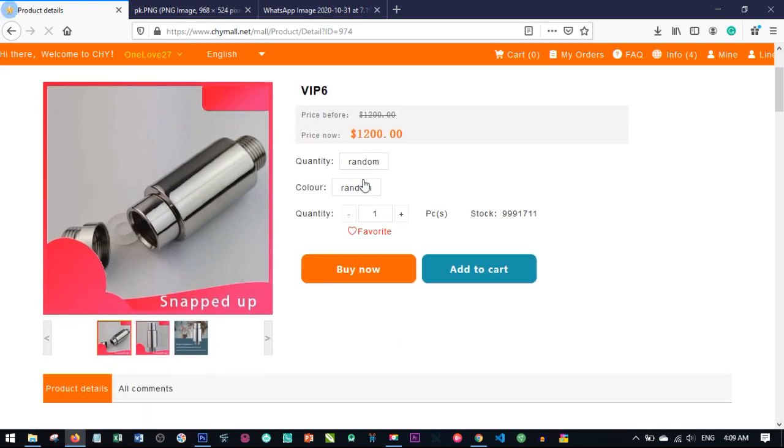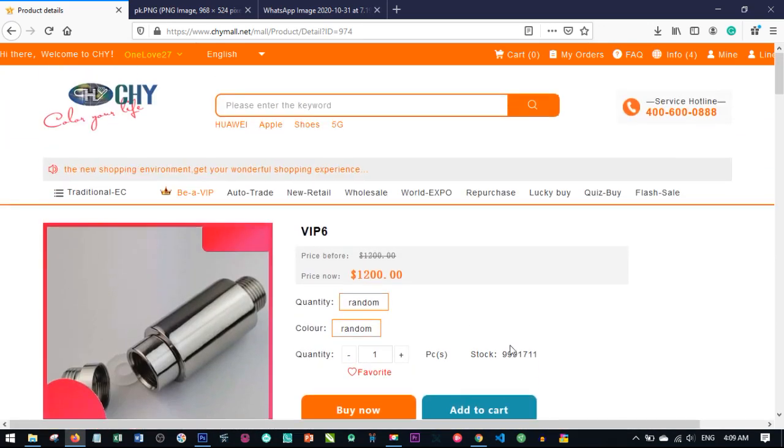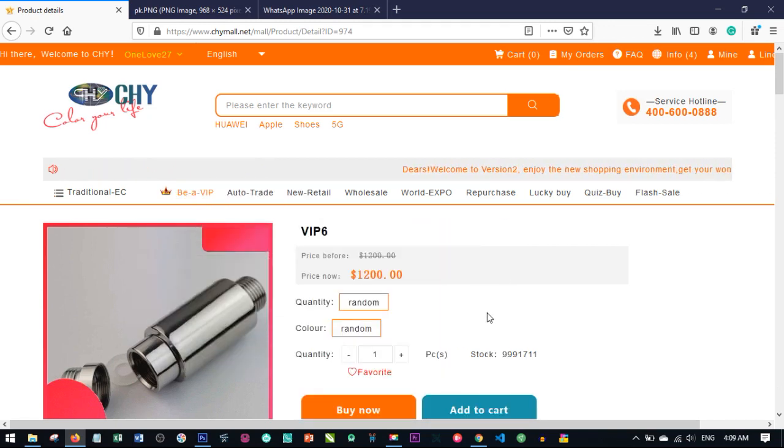And then when you click here, for the quantity just select random, for the color select random, and then click on buy. Once you click on buy, it will take you to where you make the payment. In this case, since it is a VIP, you are paying with consumption point. So your consumption point will be up to $1,200 to be able to activate this particular account.